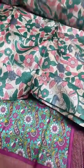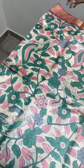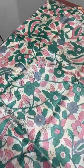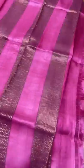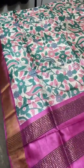The next pattern here is a kalamkari pattern. Saree is cream with all over printed kalamkari design. Both peacocks and creeper floral pattern is given all over the saree. Mainly rama green color and light shade of pink are used. Very elegantly digital printed with the combination of pink borders. The zari border is also in the pink base with pink pallu and pink blouse piece. The pallu here is having zari lines and the blouse piece is plain. Beautiful combo, excellent concept sarees.